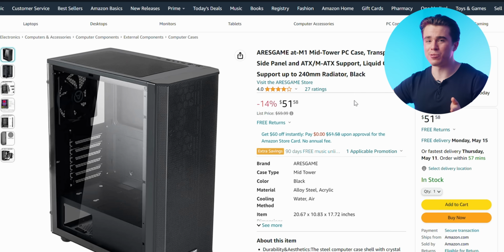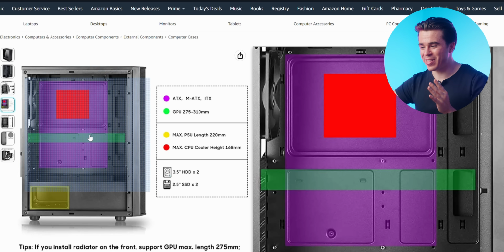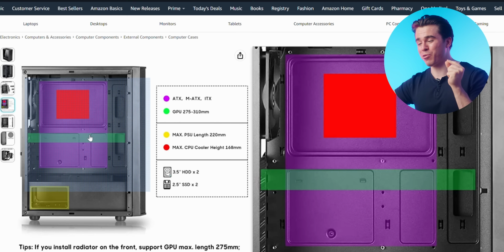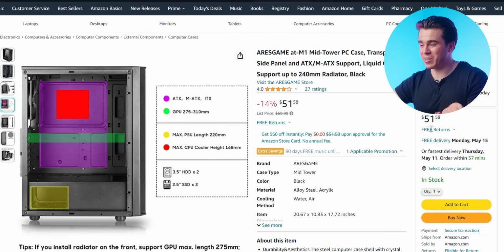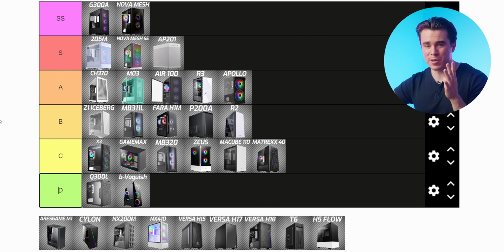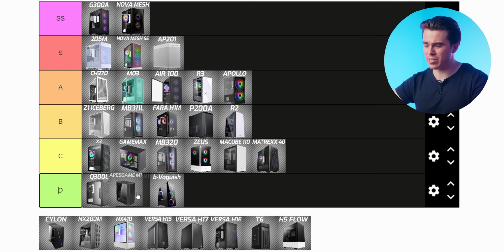Now here's a case that I haven't used before, but it's so cheap I have to call it out. It is the Aresgame M1. I think this case will do the bare minimum. It has a mesh front panel, 1 included case fan, but expandability is very limited. Look at that graphics card length support, up to 310 millimeters. That's right up there with the Zeus Gamdias case we just checked out. So if you want to throw in any faster and longer graphics cards, you're gonna have to replace the whole case, meaning this is basically e-waste. Even though it's 50 bucks, if you spend just $10 or $15 more, you can get a significantly better case that'll be more future-proof, meaning Aresgame M1 is gonna get a D tier.